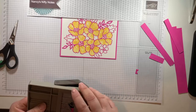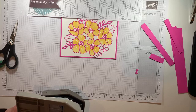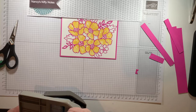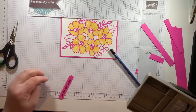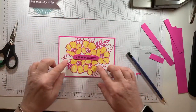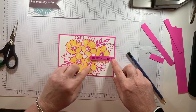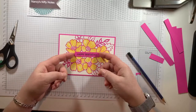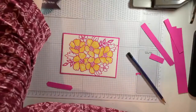I can see how much play there is there, so I'm trying to nudge it centered on the back. Oh, not so far. And punch. There we go. I could put it right in the middle. Which, for lacking imagination today, I think that's what I will do.